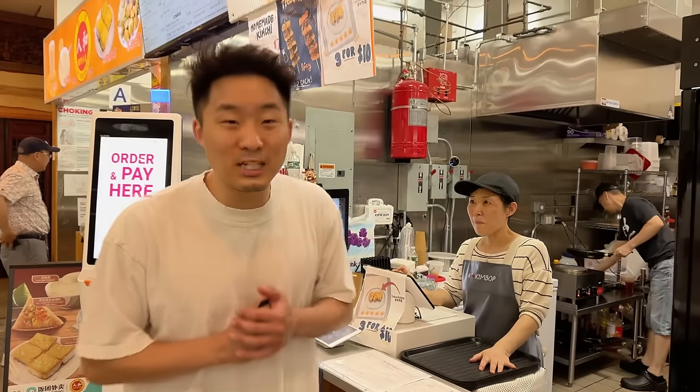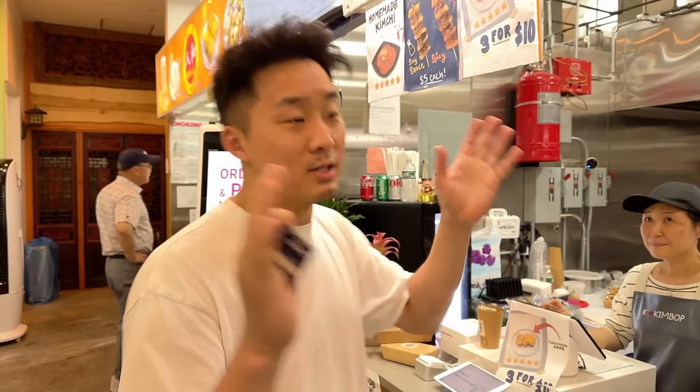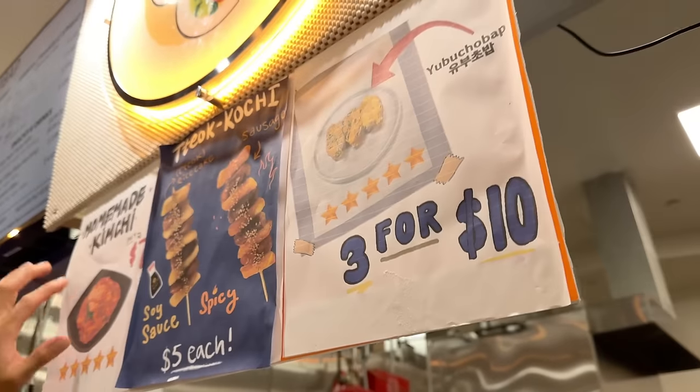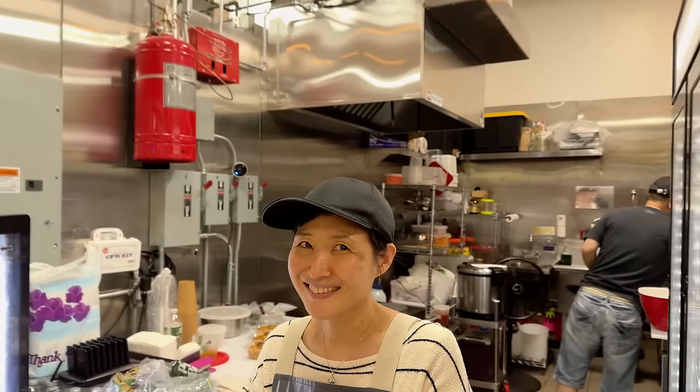All right, so our next spot on Cheap Chinatown Eats is K Kimbap. It's one of the newest stalls in the Mott Street Eatery. And you know, some of these stalls have switched in and out, but this one is new, and I think this one will stick around. They're selling kimbap. They got the tteokbokki sticks. They have all different types of things, some homemade kimchi dishes, and it's started by this lovely couple.